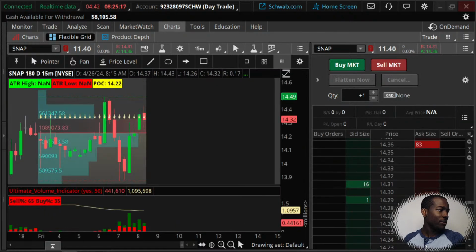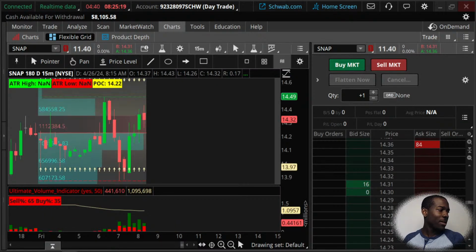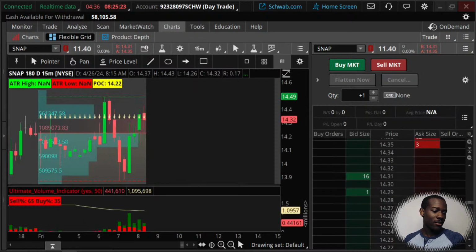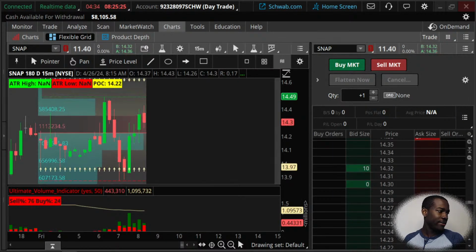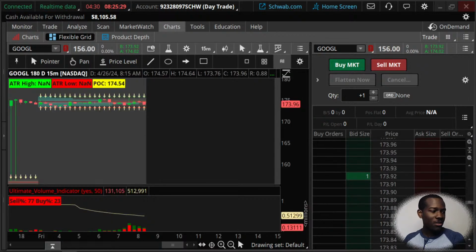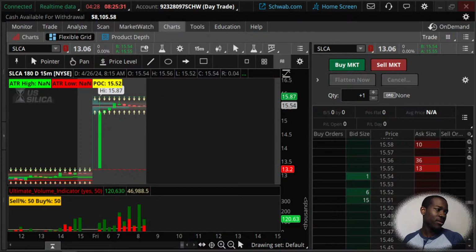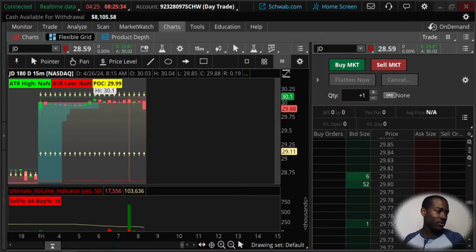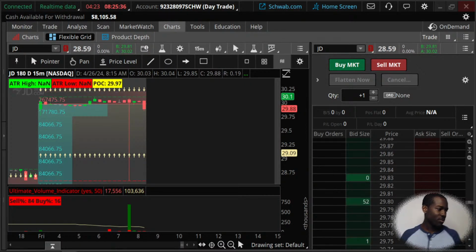And I'm going to probably pop Snap back up here and CLCA back up here. And what was the other one? Both of those are up 10%. Google was up 10%. I guess I'll pop those on there as well, just to see how they do out of the open. But nothing else is really up 10%.